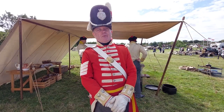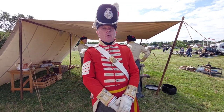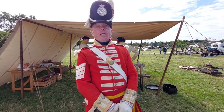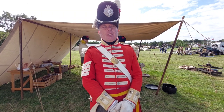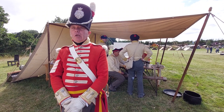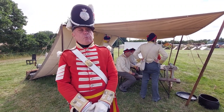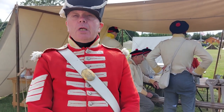So really the 44th is very much a family. We've got people from all over the country. We have a strong base in Essex, of course, but we've got people from Suffolk, Norfolk, Northamptonshire, Brighton, London. People come from all over because we only really get together at our events. Most of our events are held in the UK, predominantly in the southeast, but we do often travel further north and further south. And we're always looking for new members. It's for the family, if the whole family want to be involved.